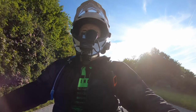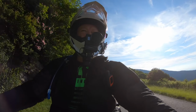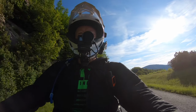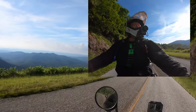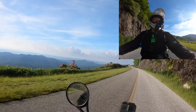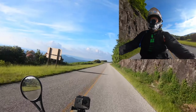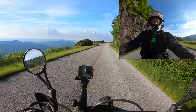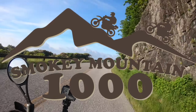We are now on day number 1, 2, 3, 4, 5. Leaving Mount Pisgah campground and inn. Beautiful, beautiful area. Had a nice evening. Got a little cool, not cold, but a little cool. So we continue on the Smokey Mountain 1000.